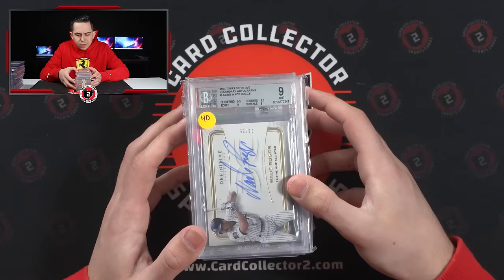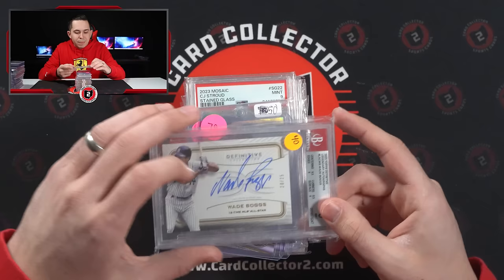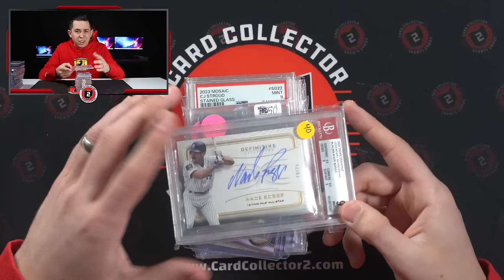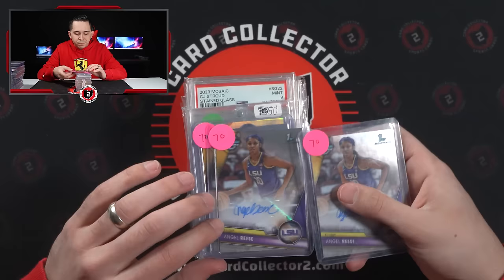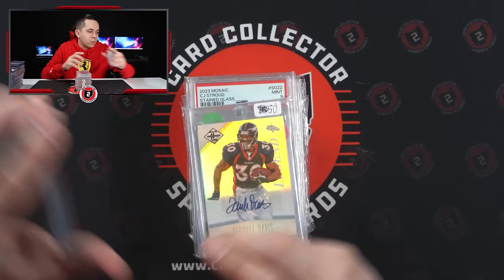All right, starting off here, first card of the pickups, Wade Boggs, definitive on-card auto at a 25 BGS 9. I mean, didn't seem bad at a 25. On-card auto, definitive's an expensive product, already graded, $40. Angel Reese, not one, not two, but 3 autos. Sells really, really well. We'll see what LSU does this year. Obviously, national champs last year, but 3 autos, one of the biggest names in college athletics.